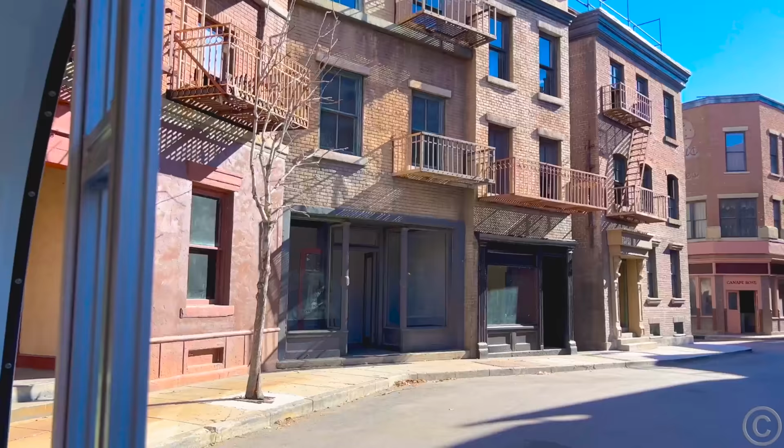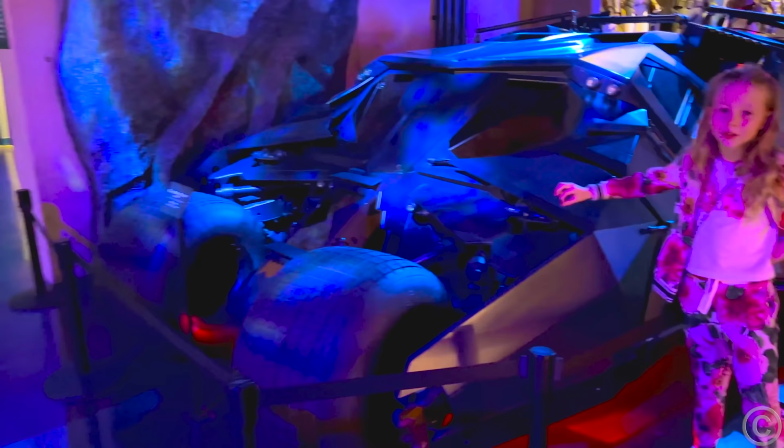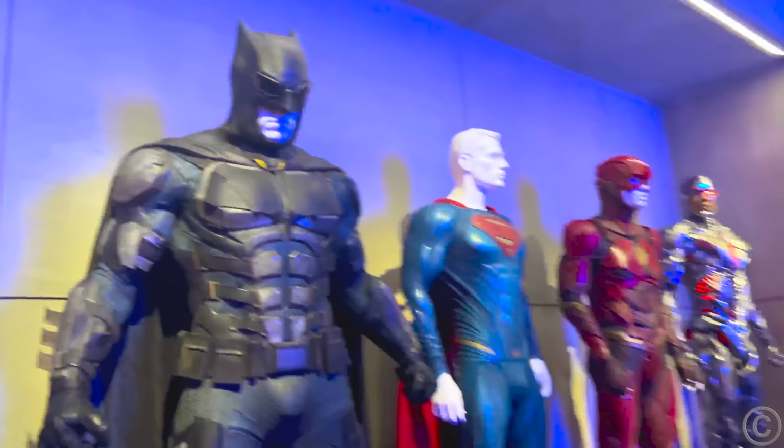We have a tour in Warner Brothers. You surely recognize these famous Batman and Spider-Man movie sets. We will go on an excursion to Warner Brothers Studio. It's a Batmobile. Wow! These are real props from the filming of famous movies about the Justice League.